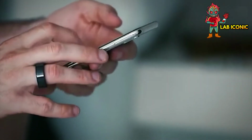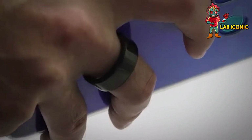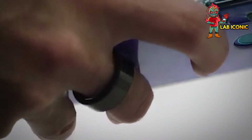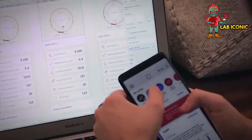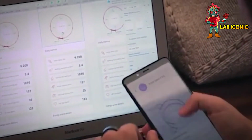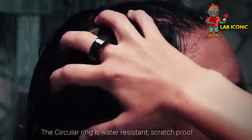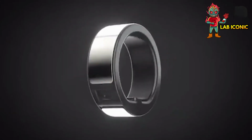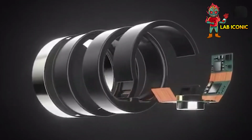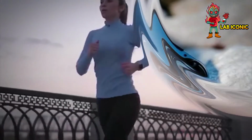You can control your phone with a single touch on this discreet device. Phone ringing in the middle of a meeting? Silence it with a single tap on your ring. It even gives you a small vibration when you receive notifications, so your phone doesn't have to beep for everyone to hear anymore. It has a sleek design that's waterproof and scratch-proof, so you can carry out your day-to-day tasks without worrying about it. The battery on this impressive device can last up to 2 days. Keeping a close track of your health was never easier.